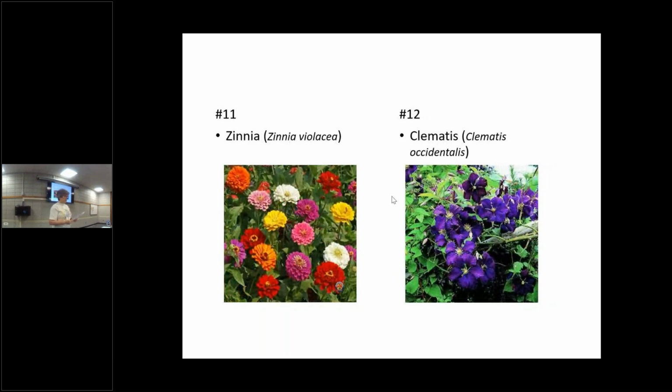Zinnias like sun, average soil. They bloom from summer into fall, and they get to be about 3 feet tall.